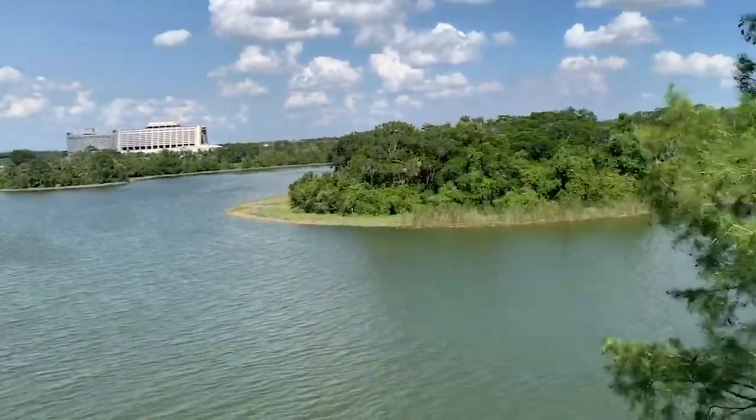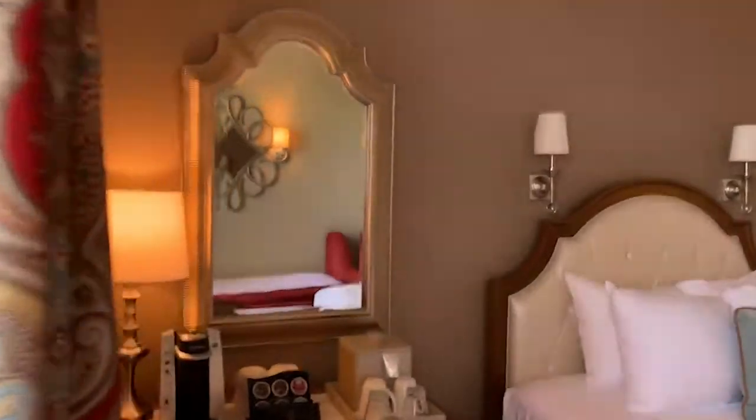And again, out here, it's a very small balcony. There's barely enough room for two people on this balcony, but how much room do you need? That's what you're here for. So go ahead back inside. Let's take a look at the bathroom.